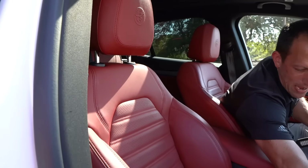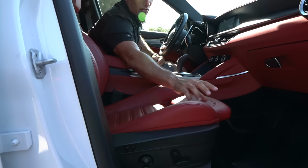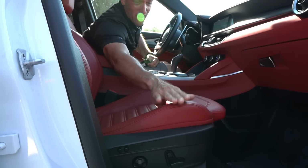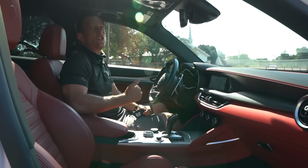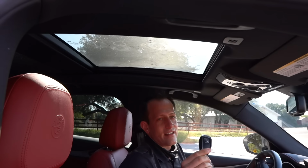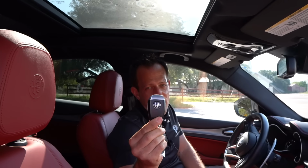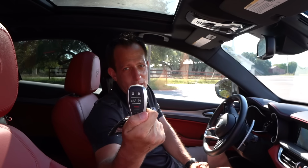You do have your hamstring extension, which is great, especially for people with longer legs. Nice bolstering too. Great on the bottom and the top, and you have electric assist for the passenger and the driver, and a nice size panoramic sunroof. To top it off, you get to stare at that beautiful key fob. It's a little large, but you know what? I love the logo there. On the back, you have the buttons.